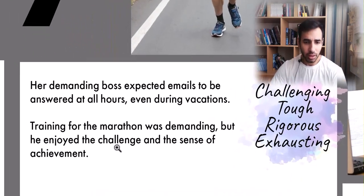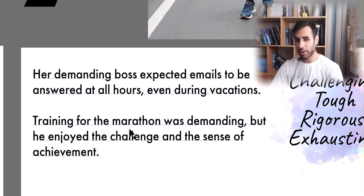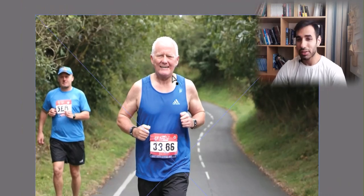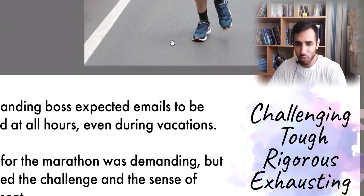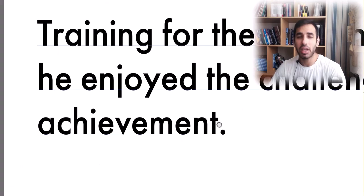Next example. Training for the marathon was demanding, challenging, tough, but he enjoyed the challenge and the sense of achievement. We are talking about this cute grandpa. He is inspired. He is doing a marathon. Well, the marathon was challenging, tough, and rigorous for this guy, but look at him. He's smiley, he's inspiring, he's encouraged, and he is enjoying the sense of achievement. Okay?